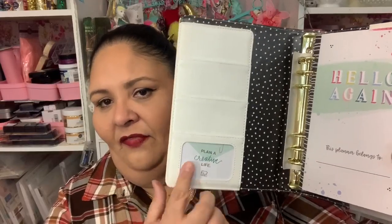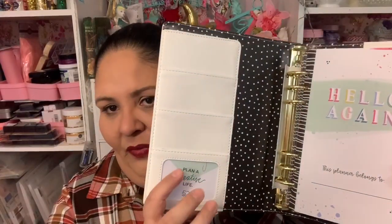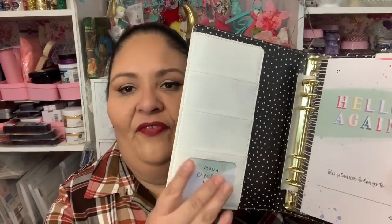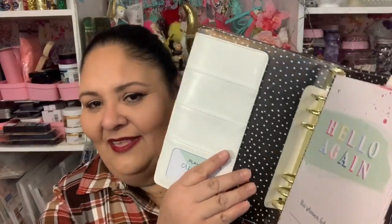what I love about the Agenda 52 is these pockets here. I just love that you can put your ID or a photo of you and your significant other, your kids, anything like that. I like the polka dots. I'm surprised that it's dark inside, and I actually like it. And it says "Hello again."